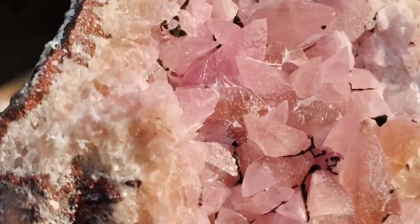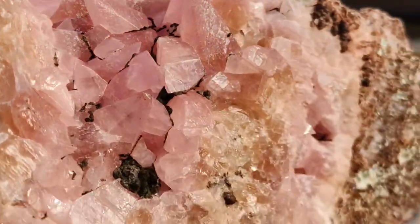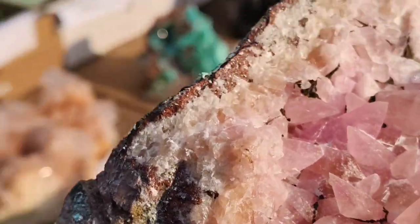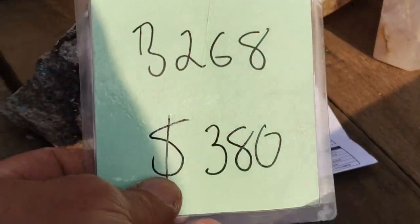Next, got this rated as very good to A grade. That is absolutely magnificent. It weighs 1.72 kilograms. It's going to cost, I can hear you all collectively holding your breath, $380 for flat 268.